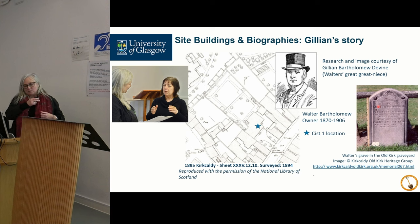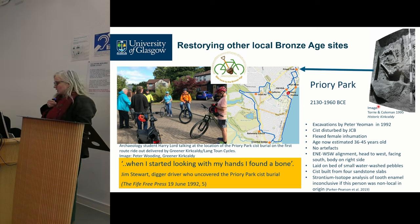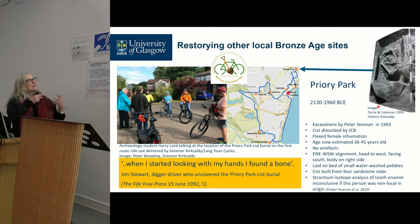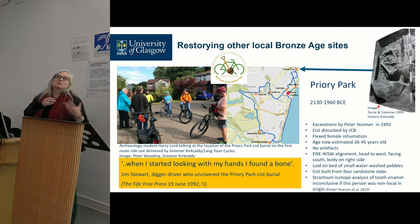He's buried in the Old Kirk Cemetery, and we included a stop-off for Walter in our heritage trail to present some of the later archaeology of the site as well as the Bronze Age material. So our project is also exploring how we can restory some of these other hidden assets, I guess, around Bronze Age archaeology in Kirkcaldy, including Priory Park, which was an excavation undertaken in the 1990s by Peter Yeoman. And here you can see one of our students telling the inaugural bike ride-out group all about this excavation. And also, we've been re-looking through some of the archival material to think about some other quotes and stories that we can connect back in to some of that archaeology.